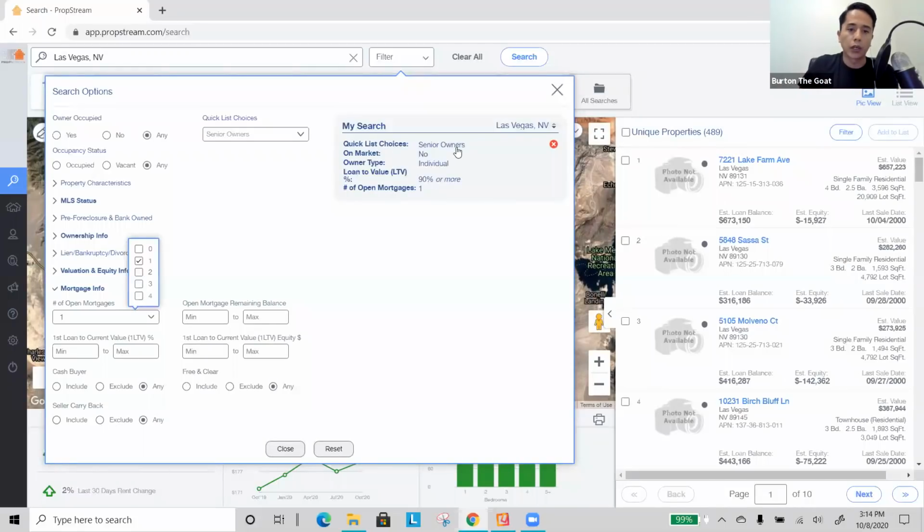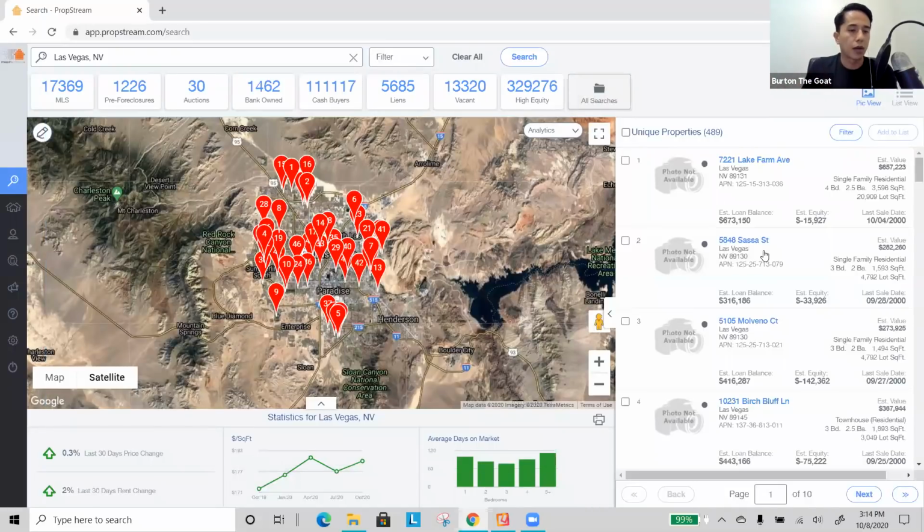You're a senior owner, you're currently off market, your loan to value ratio is still at 90% or more, and you have a mortgage on your property. So definitely some subject-to, lease option, creative seller financing candidates.